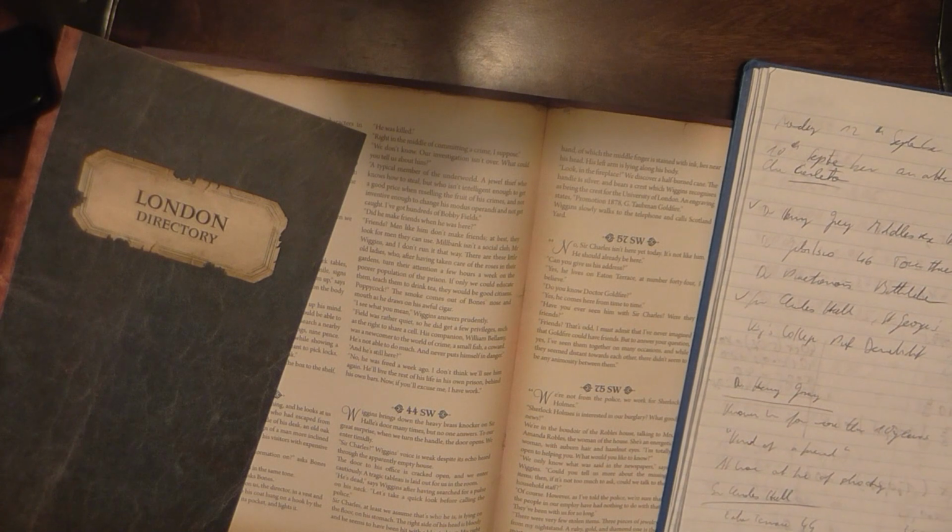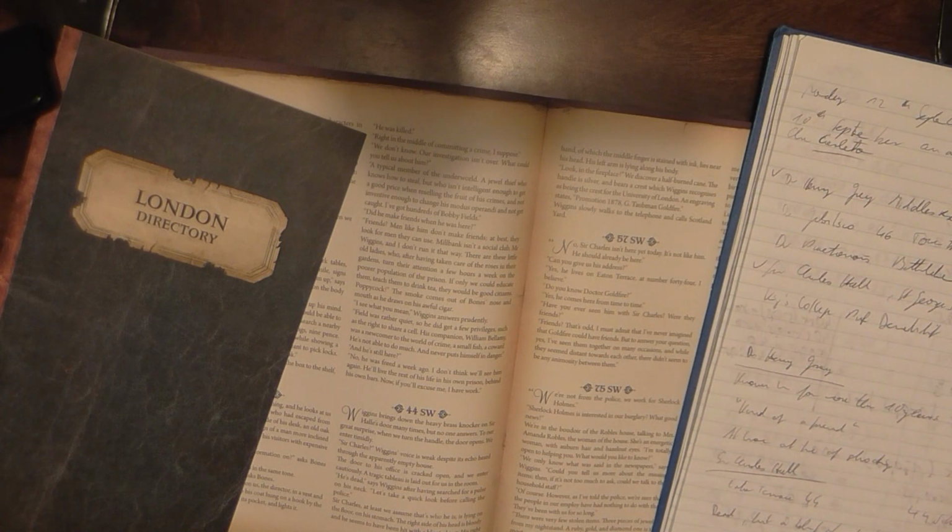His right hand, of which the middle finger is stained with ink, lies near his head. His left arm is lying along his body. Look, in the fireplace. We discover a half-burned cane. The handle is silver and bears a crest which Wiggins recognises as being the crest of the University of London. An engraving states Promotion 1878. Okay. G. Taubman Goldfire. Wiggins slowly walks to the telephone and calls Scotland Yard.